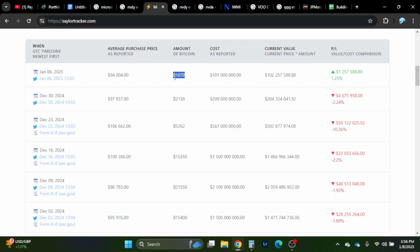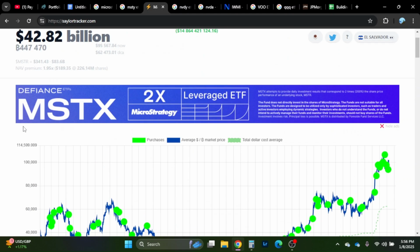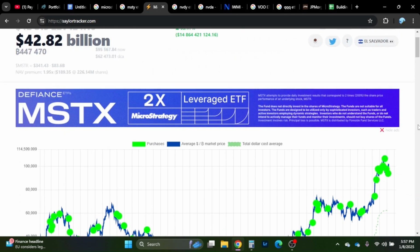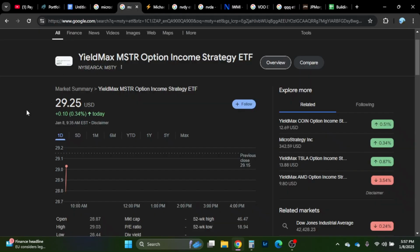And it looks like they purchased about 1,070 Bitcoins on January 6th. Now, why is this important? For me, it's important because I believe in Bitcoin long term. It's performed very, very well since its inception. And I believe over the long term, there will be ebbs and flows, ups and downs. But over the long term, Bitcoin, I believe, will continue to rise in price. And so this is the reason why I'm investing in MSTY, because MicroStrategy is sort of a proxy of Bitcoin because of its heavy correlation to Bitcoin.